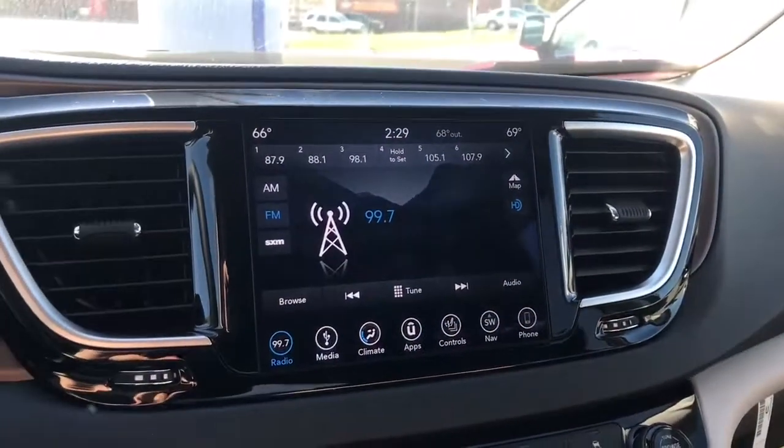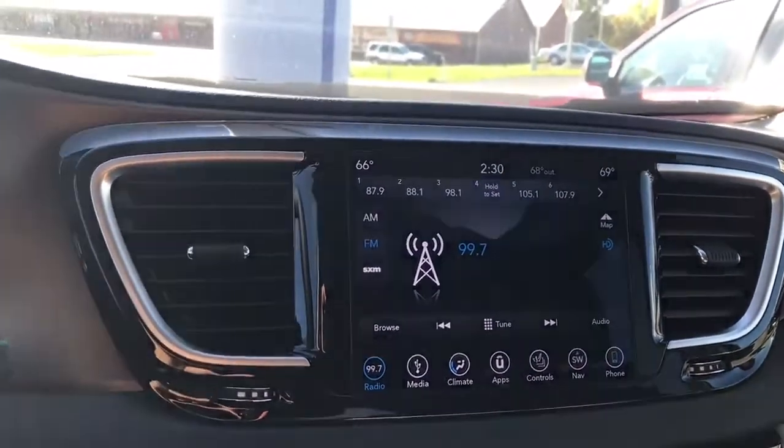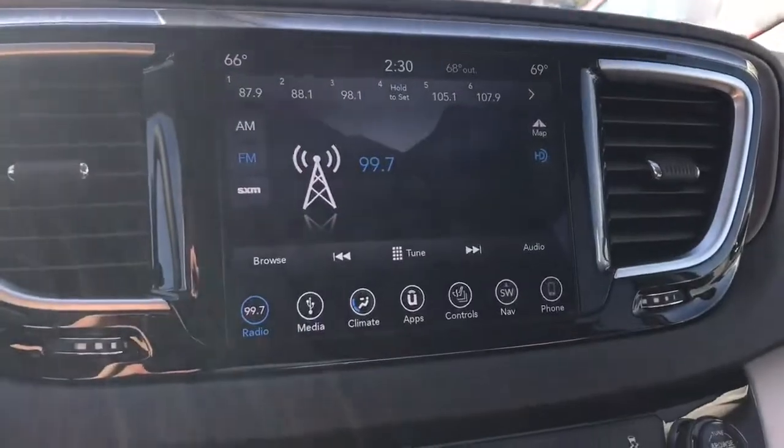I'm going to talk about Apple CarPlay today and show you how it works. It's a simple, cool, easy, pre-installed feature on a lot of new cars that lets you use a lot of the functionality already on your iPhone and lets you do it safely without losing the functionality of your iPhone on the road. Alright, so here we are in a 2018 Pacifica. It's got Apple CarPlay capabilities.